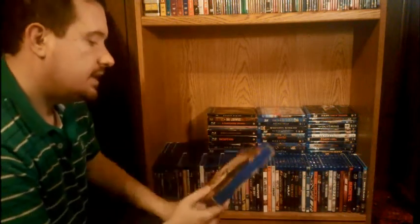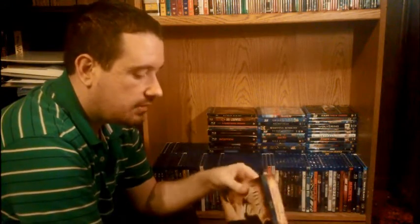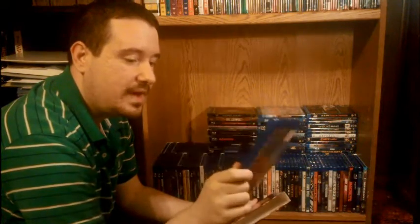And here we have the Hills Have Eyes unrated collection, the remake of The Hills Have Eyes, which I actually really enjoyed for a remake of the original Wes Craven film. I actually thought this one was better in my opinion. Then we also have the second one, which is not so good, but I do like the gore and the brutality in it, so it is still fun, but not quite as good as the first one.